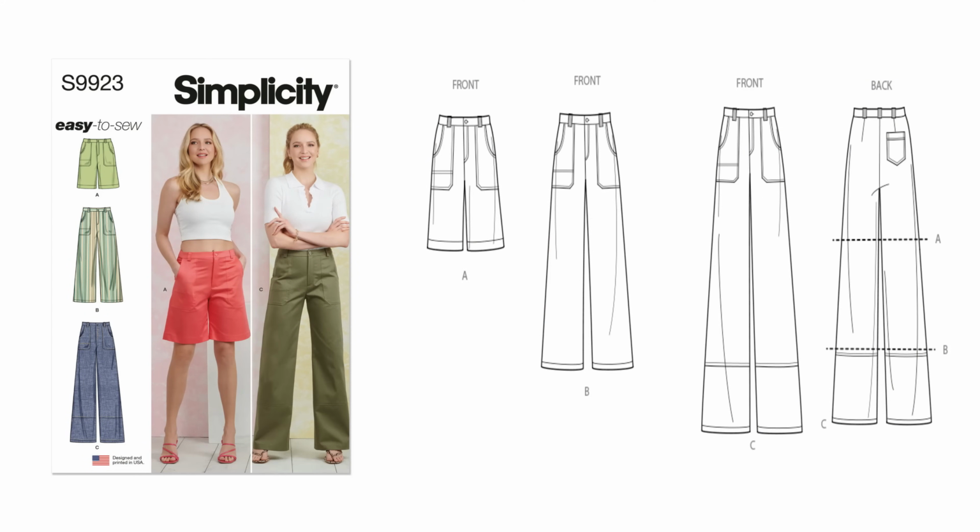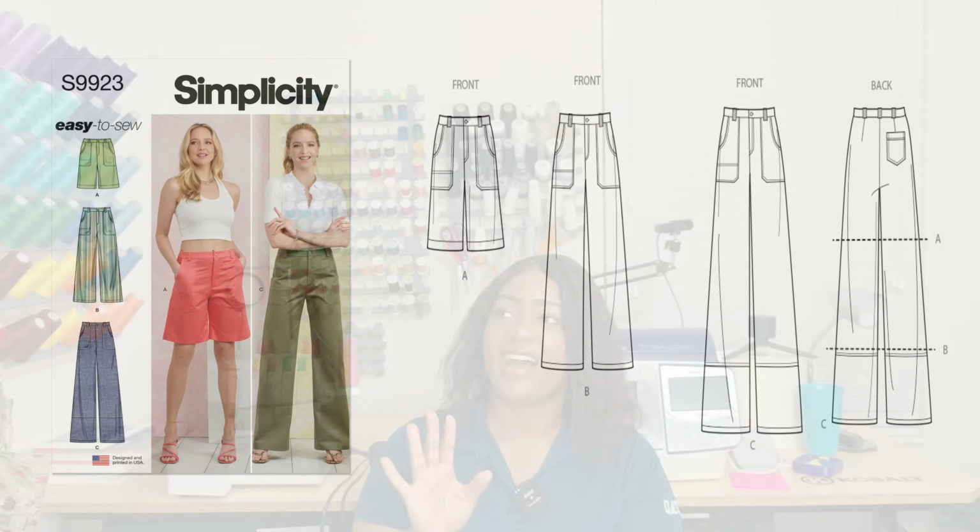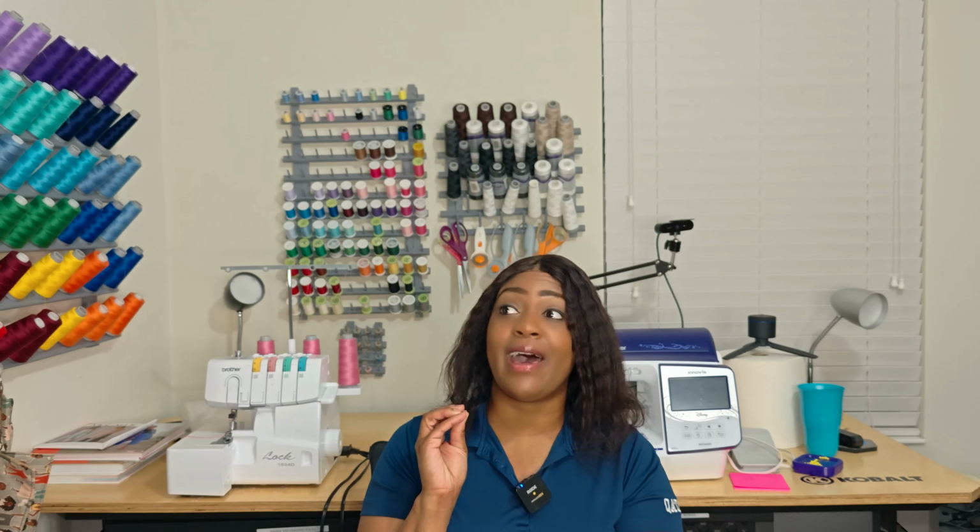Now, this one is a pair of pants. Let's get into it. So it's an easy to sew pair of pants. Okay, now I'm going to laugh a little bit because anytime you're doing a fly front zipper, anytime you're doing pants, normally it's not easy to sew. I don't care how much they say that a pair of pants is easy to sew. I'm going to say pair of pants are not easy to sew.